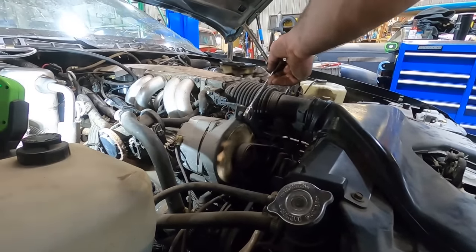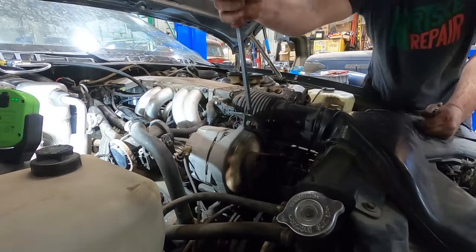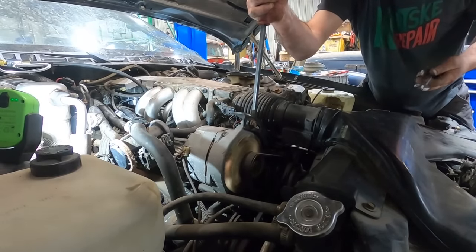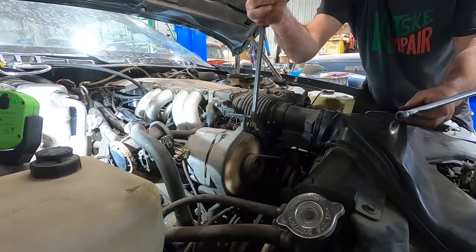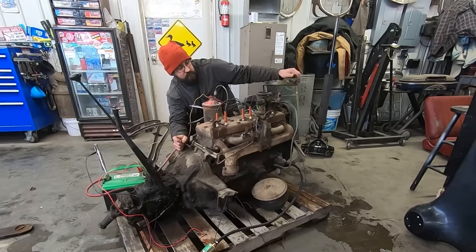See if I can fix this squeaky belt. It was at this moment that he knew. He f***ed up.